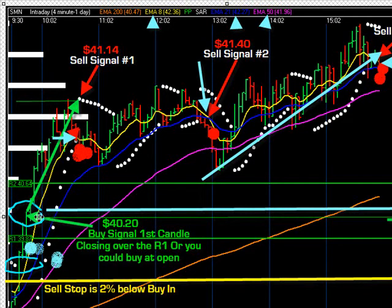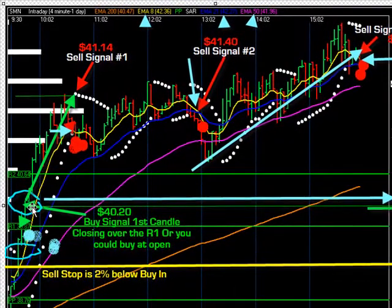So we're going to get in here on our first buy, and we're going to buy at 40.20, 300 shares, as soon as that executes, as close to 40.20 as possible, right on this third bar that is showing a confirmation. The biggest confirmation is that the candle closes over R1 here. So that's pretty important.